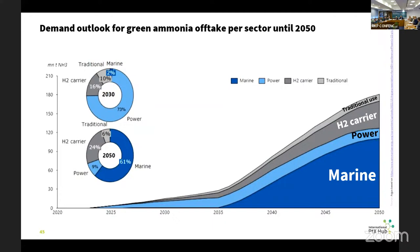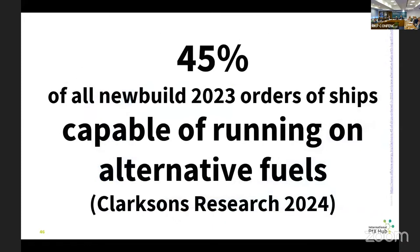But if we believe a believer, then you see that green ammonia offtake globally until 2050, more than 60% actually is foreseen to be used for ships. And then power, relatively small compared, we don't know. And as a hydrogen carrier, what we are talking about now, exporting green hydrogen from India to Germany or Europe, is only maybe one third or less compared to what ship engines may take off. And with this, I will end.